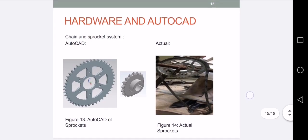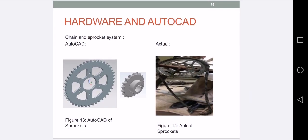This was the chain sprocket system that we used. You can use any system that a cyclist may use in his gear bike system, so don't worry about it, you can easily get it.